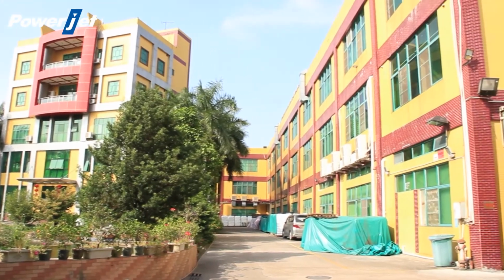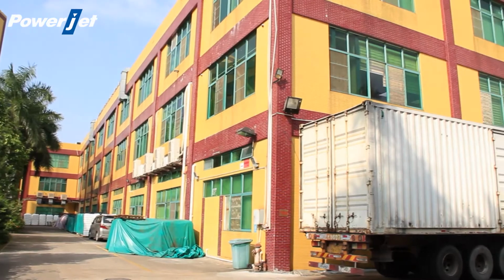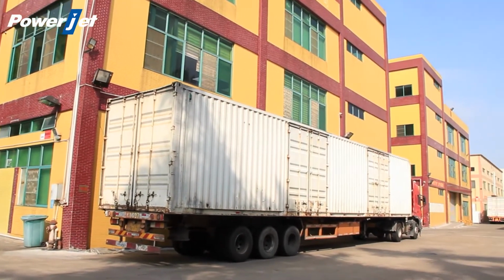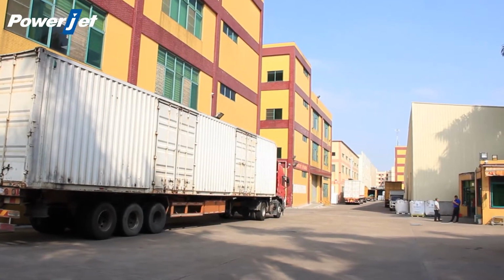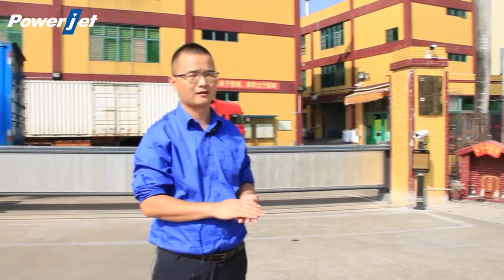This company has four factories all over China, like Hebei, Hubei, and Qingyuan. And this group was founded in 2003. And now they have 700 workers in total.